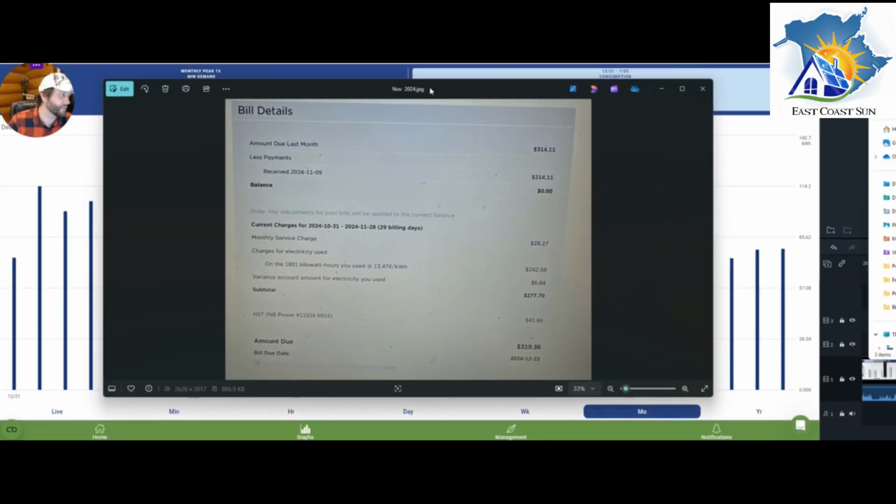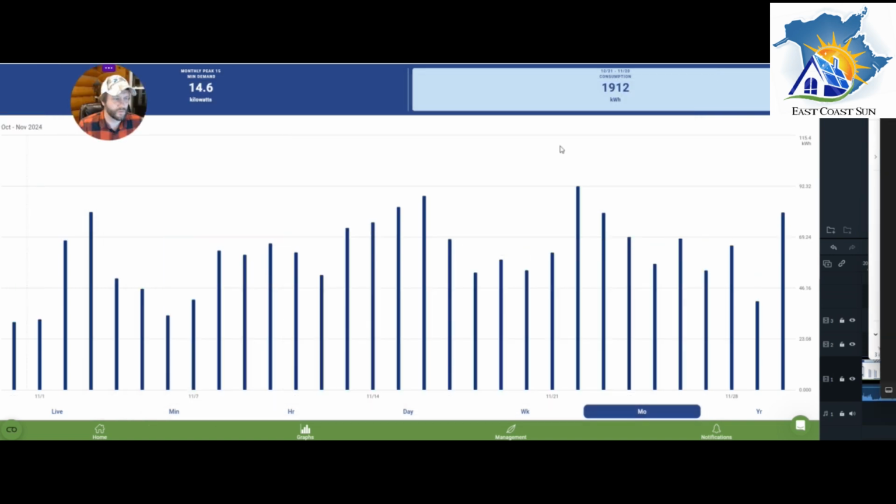So now we're on to the November bill, and this is a 29-day billing period. It's October 31st to the 28th of November. 1,801 kilowatt hours is what this customer apparently used. The bill worked out to almost $320. Let's see if the energy monitor is saying the same thing the smart meter is. So right now we're showing from the 31st of October to the 30th of November. For whatever reason, they took 2 days off.